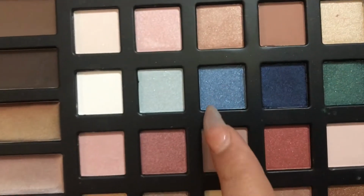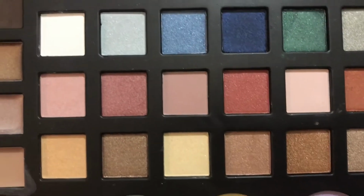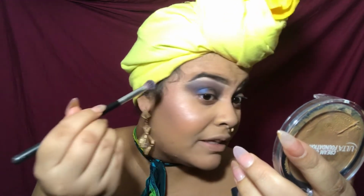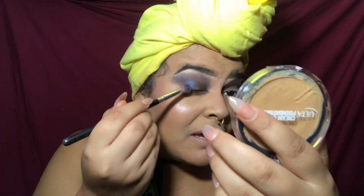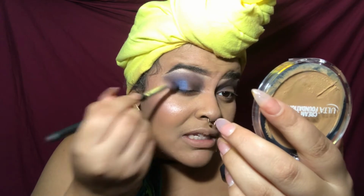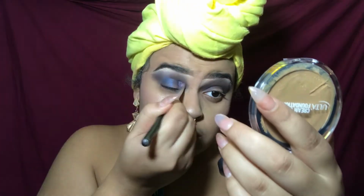I'm gonna take this lighter blue and put it on the outer corners, hoping it'll make it look more blue. Yep, that did the trick. Look how pigmented these eyeshadows are. This brand has grown so much.